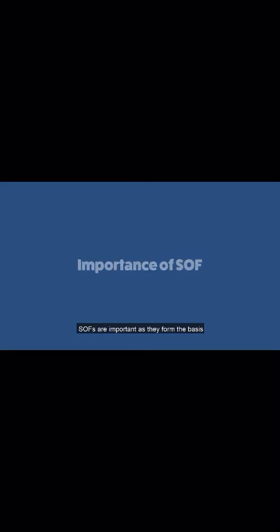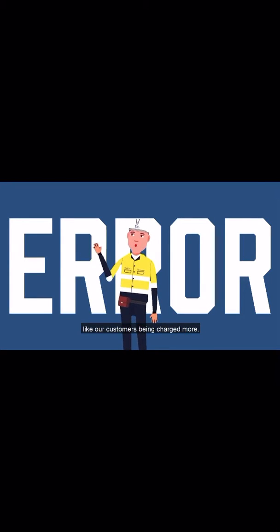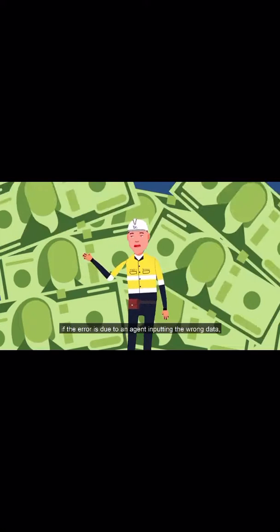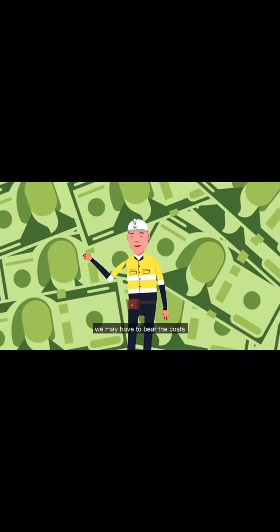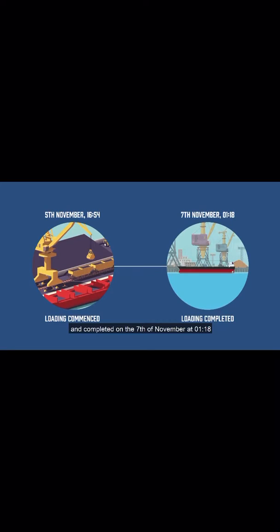SOFs are important as they form the basis for laytime and demurrage calculations. Any errors in the SOF can result in costly consequences, like our customers being charged more. If the error is due to an agent inputting the wrong data, we may have to bear the costs. Let's say the loading of the vessel commenced on the 5th of November at 16:54 and completed on the 7th of November at 01:18. But Agent Charlie accidentally wrote on the SOF that the loading completed on the 8th of November instead. By doing so, the charterer may have to pay an extra day of chartering if the SOF is signed off by all parties.